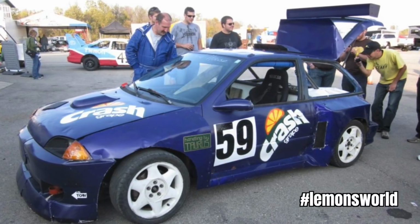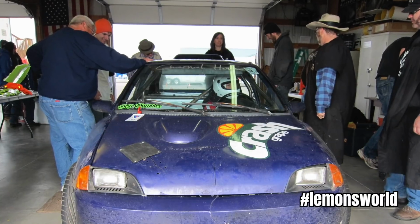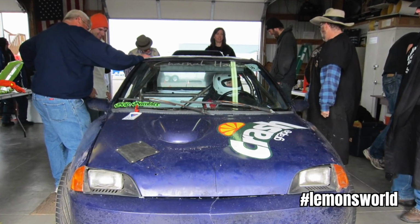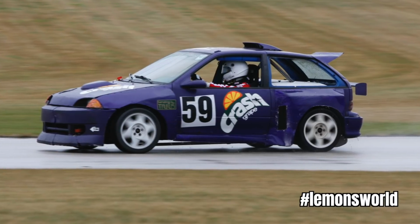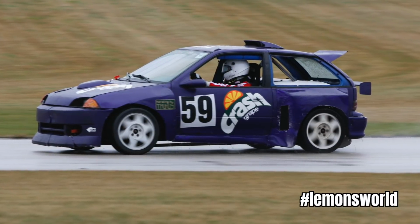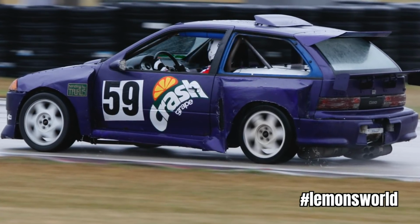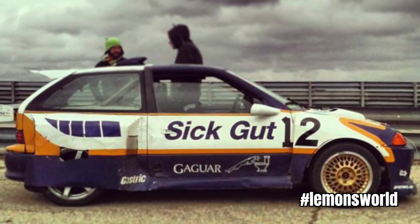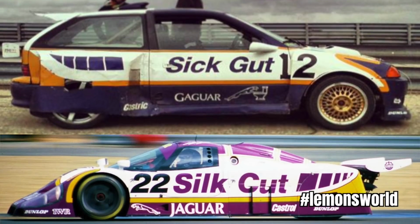Yeah, and then like a lot of teams that go full crazy on the engineering and assembly, they also went the extra mile on themes. Yeah, they've done at least 4 different themes using computer drawings printed out on giant sheets of plotter paper and then transferred directly to sheet metal. It started out as Crash Grape, which of course is a parody of Grape Crush. They had the Sick Gut Jaguar, which was a take on the Group C Silk Cut Jaguar from Le Mans.